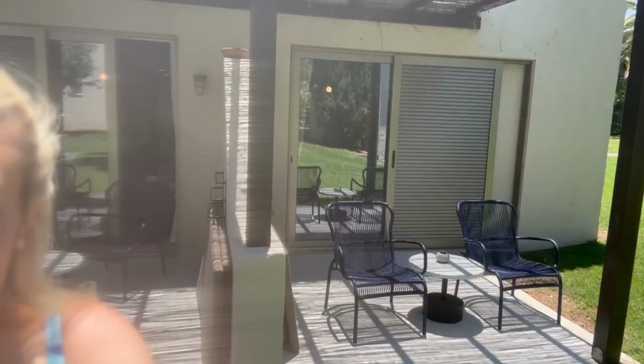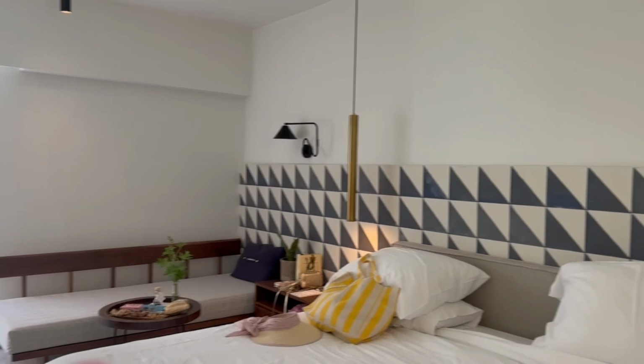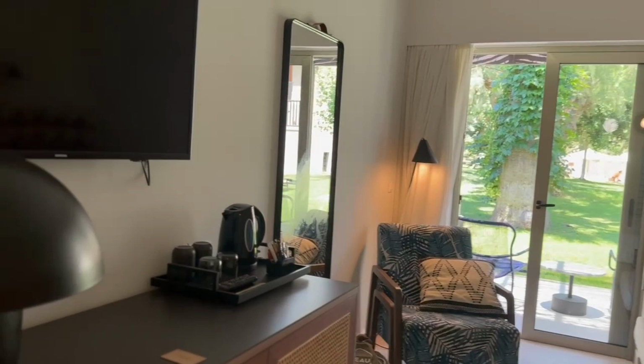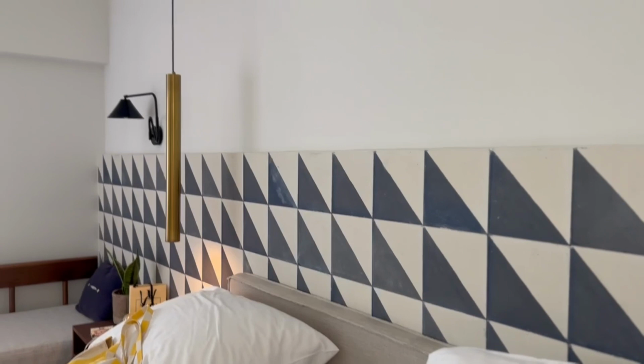So this is our room. We've got a big double bed here, and then this lounger, which you'll see in the other room, they've made into a bed, so you could have three in a room. And then we've got this interconnecting door here, which joins it all together. It's all done in a really cool style. I love the tiles. They're very Bert and May, you know, really trendy.